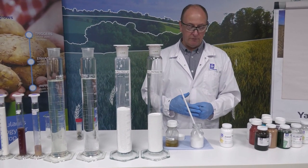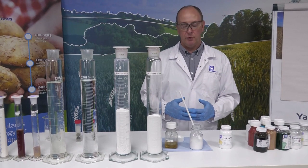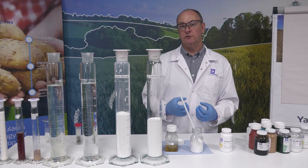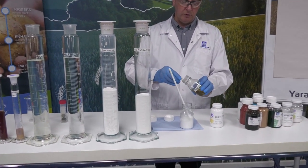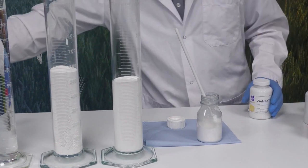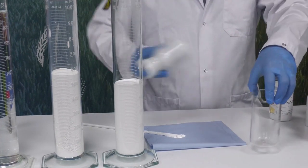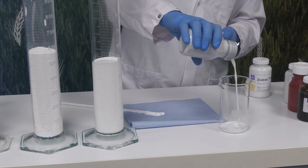So to get that into a liquid form, there are two things we could do. We could add more water into the mixture and eventually it will become fluid. But if we add more water, we dilute the concentration, and that's going against what we're trying to achieve. So what we do in the formulation process to make this paste into a liquid but maintain the concentration of nutrient that we're aiming at is to use what we call a dispersing agent. So I'll just add a small amount of dispersing agent into this mixture. And just give this a mix around. So just that small addition of dispersing agent turns the paste into a liquid.